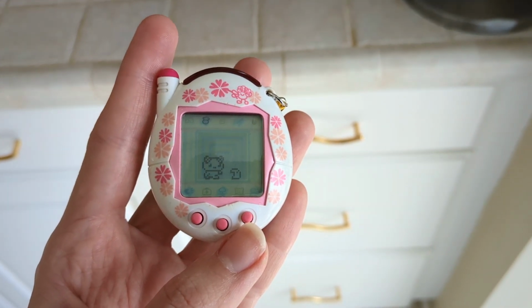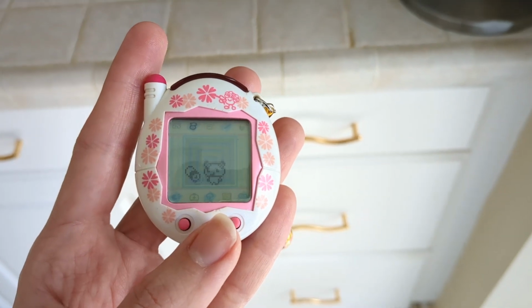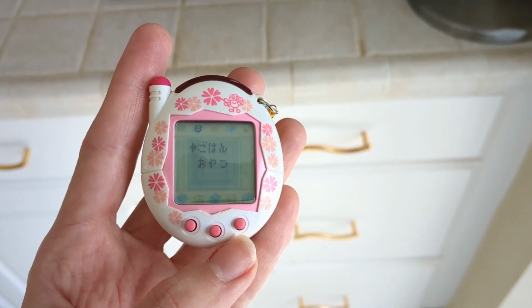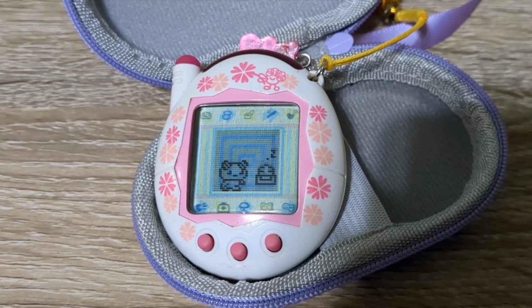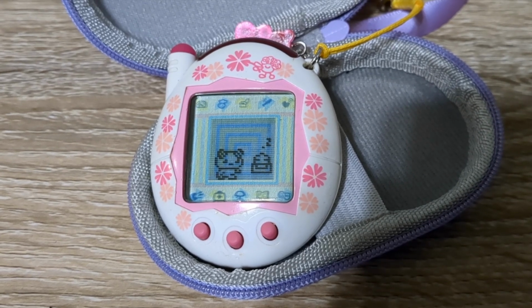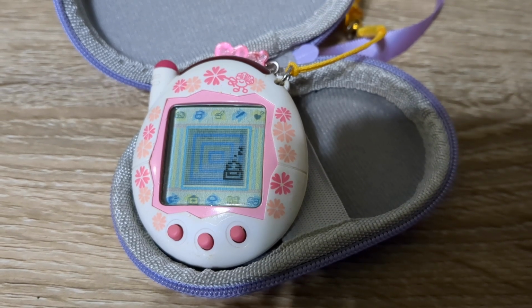If you were to ask me the question, what is the best Tamagotchi release? My mind immediately goes to 3 different points, which are gameplay style, the characters available on that Tamagotchi release, and the price point. And I think price point is very, very important these days, unfortunately.